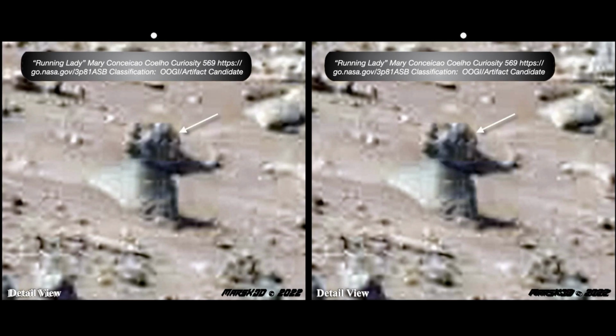If you take a close look at the heads and the arms, you can see that this is a rock formation lying in the sand some distance behind the block. In a two-dimensional photograph, it only appears to be part of the block in front of it.